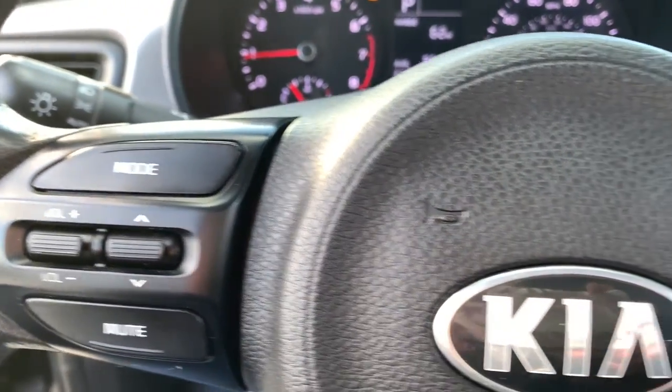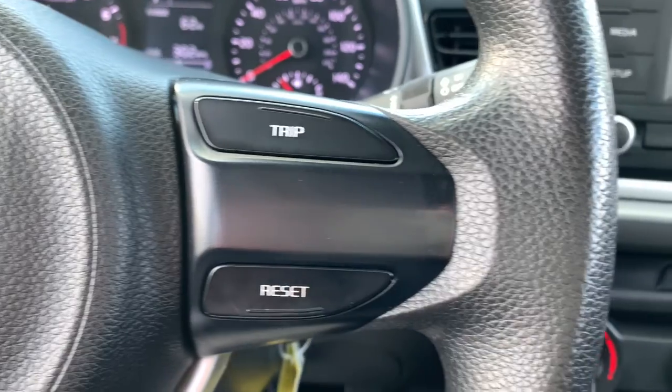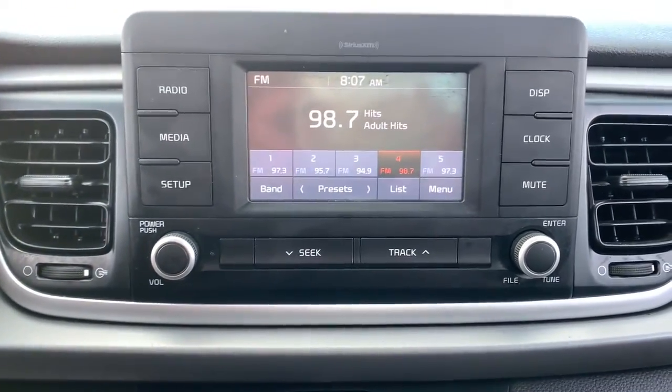Get the features you want and the value you need in this well-equipped Rio. Our team will give you an outstanding test drive experience.